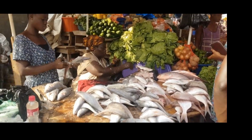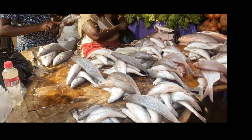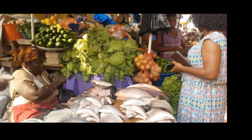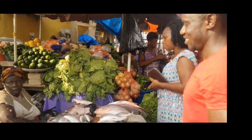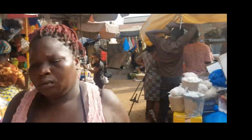Buying fish at the market. She's cutting up the fish, getting the scales off. Yes, there's lots of flies. You see, you get fruits and vegetables. You can get your toiletries.